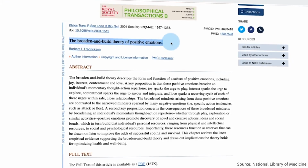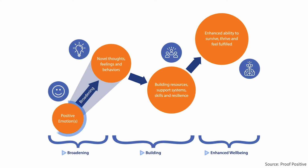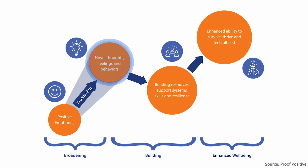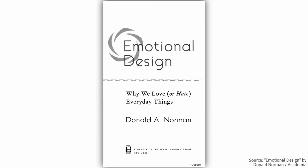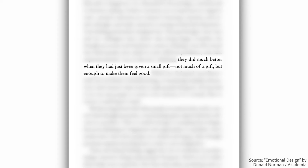Multiple scientific research and studies have provided support to the broaden and build theory, which demonstrates that positive emotions and moods can facilitate creative thinking and problem solving by enhancing cognitive flexibility and promoting open-mindedness. In one of the experiments, participants performed much better in creative out-of-the-box thinking after they were primed by feel-good gestures as simple as watching a few minutes of comedy or getting a small bag of candy.